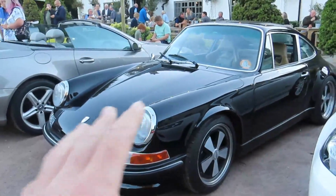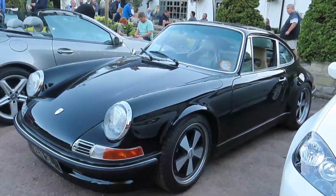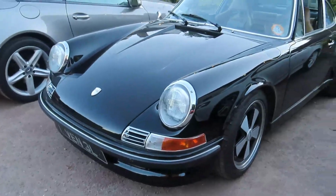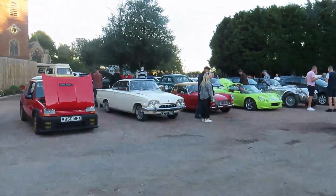It's actually a much larger car than the original 70s cars. It's a 964 that has been fantastically resto modded, reworked to look like an early 70s Porsche 911. Let me know what you think of this particular resto modded car and any other of the cars that you see here tonight. Would you drive any of them home?